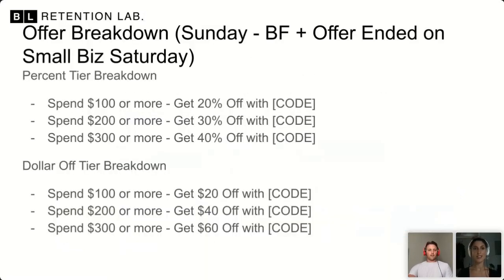Cool. So creating the right offers. Some ideas that we have for offers for you guys: the best offer that I have seen that has worked countless times throughout the holiday season is actually spend X, get a percent off, or spend X, get a dollar amount off. This is a kind of standard offer, and this all depends on your price point and how many products you have. But if you have a full marketplace, like you're a fashion brand selling items for anywhere from $50 to $300, and your average order value is somewhere around 100 to 200, this is a great tiered breakdown.